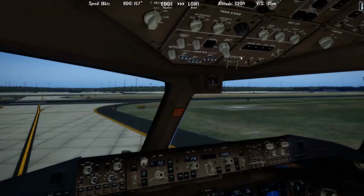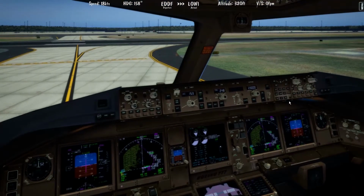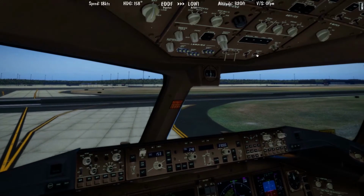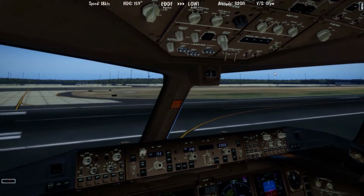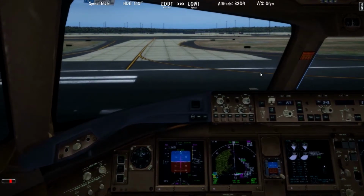Wing lights set to on. Transponder TA/RA. Terrain radar is set to on. I'll turn the strobe lights on now. Spoiler set to arm. Strobe lights is on. Takeoff clearance is not obtainable. Landing lights, I'll wait until I line up the runway.